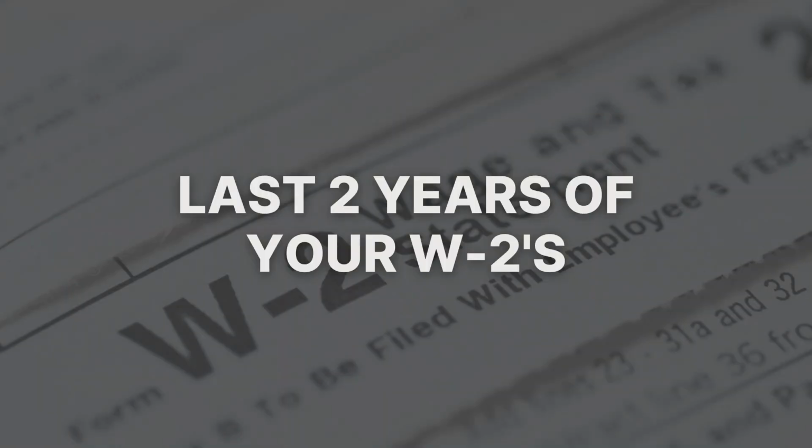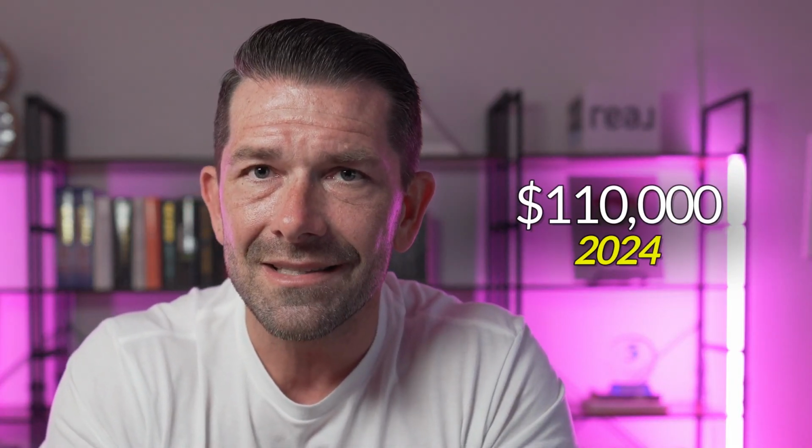So the first thing we're going to do in order to calculate your debt to income ratio is figure out your gross monthly income. Now, in the case that you've had consistent income over the last couple of years, the easiest thing to do is just take your last 2 years of W-2s and add them together. So let's just say, for purposes of our video here, that this last year you made $110,000 in 2024, and then the year before that you made $90,000. So combined over the last 2 years, you've made $200,000.